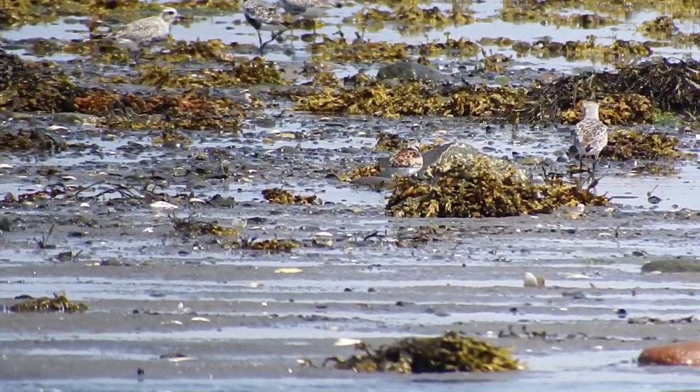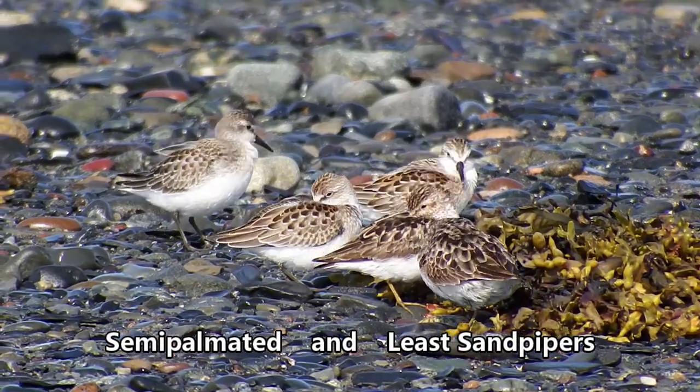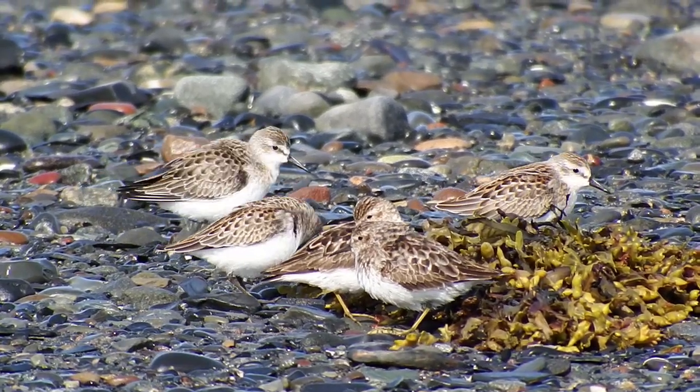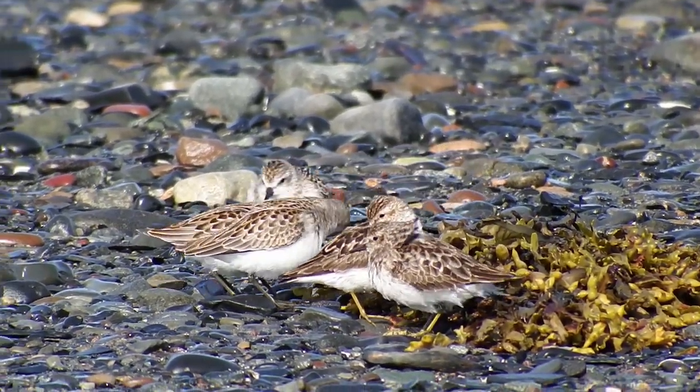It's smaller than the black-bellied plovers it's hanging around with, but it's larger than the peeps, the least Sandpiper and Semipalmated Sandpiper. So how do you tell the difference between a least and a Semipalmated Sandpiper? They're almost exactly the same size. The semi is only a little bit bigger. But the least is browner and it has yellowish legs. And the Semipalmated Sandpiper is a little bit grayer and has dark legs.